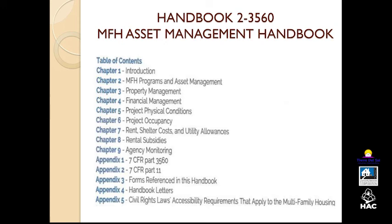The different appendix, the 3560, is very, very important in determining tenant rent portions and rental assistance portions, and making sure that you properly qualified the tenant and gathered all the necessary documentation in order to put together a tenant certification. That specific certification will go into the household members, if there are any minors, if there are any elderly, and the total annual income for the household from both employment and assets.